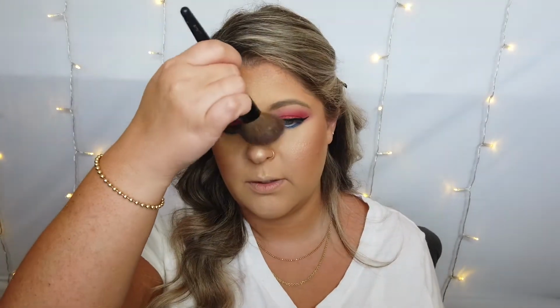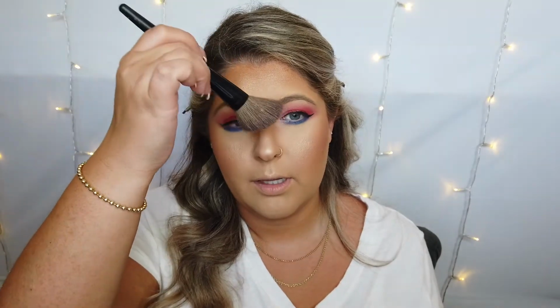Now, if you like a real rosy cheek and you want to go on the apples, that's okay. I typically do, but today I think I'm gonna skip that, but I am gonna do a little bit right on the bridge of the nose. Yeah, like that. It gives your nose a little bit of a sun-kissed look, and it adds to the contoured effect just a little bit.